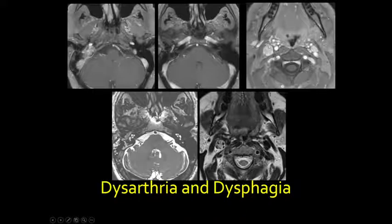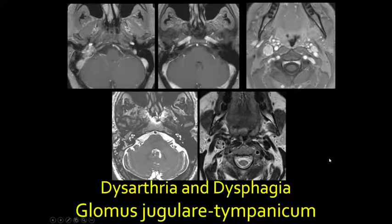And here we see what looks at first to be a normal jugular vein. Here is the normal left side for comparison. But when you look at the T2 weighted imaging, you'll see the absence of the normal venous flow void. This is the normal left side for comparison. And within the tissue in the right internal jugular vein, you will see flow voids. This is a missed glomus jugulare tympanicum.